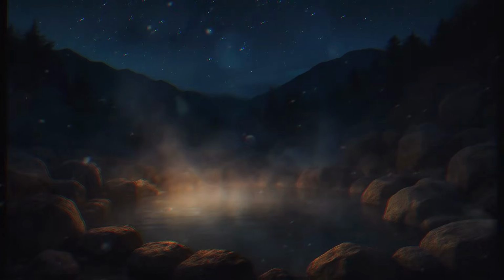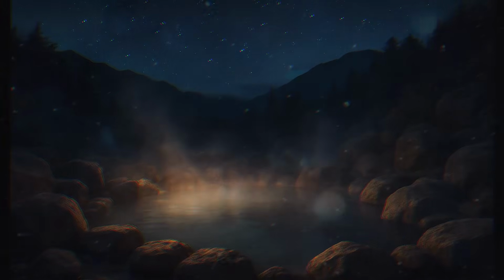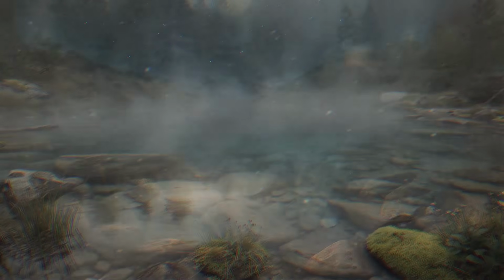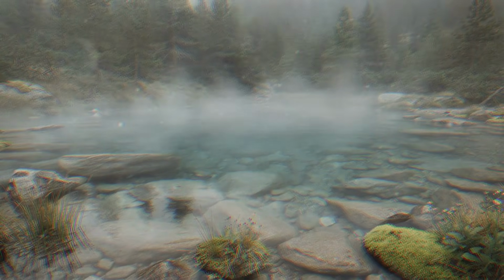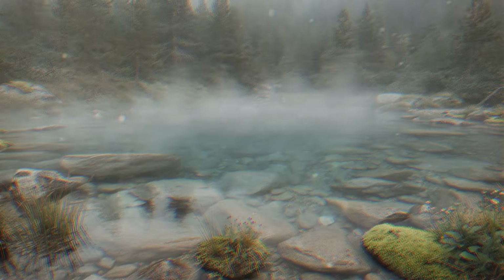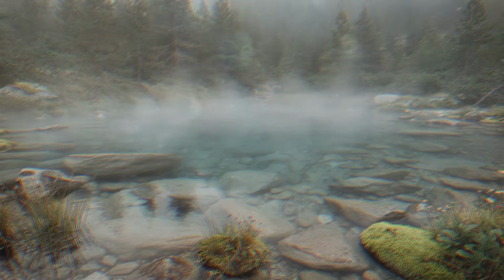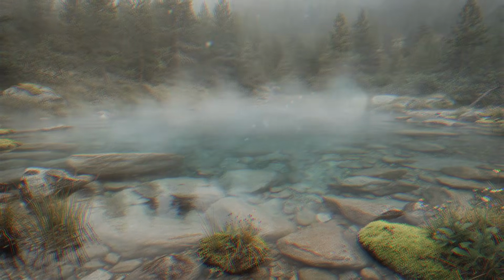Because deposition depends on consistent flow, these formations often mirror the movement of water itself. Curves follow channels. Ridges mark former waterlines. Terraces reflect where pools once stood. The shapes are records of motion, preserved slowly as stone.